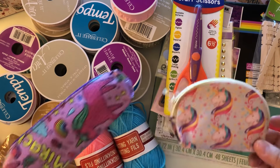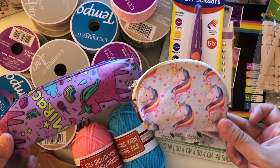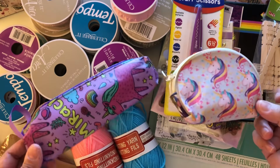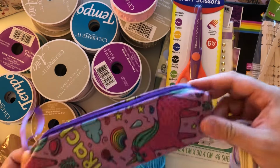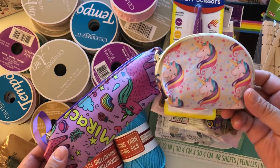And then I picked up these super cute little unicorn pouches. I think they'll be fun to add some little goodies in there and put it in some Happy Mail.